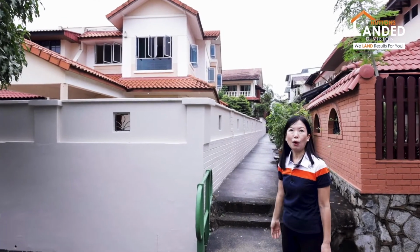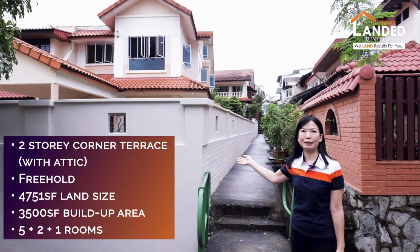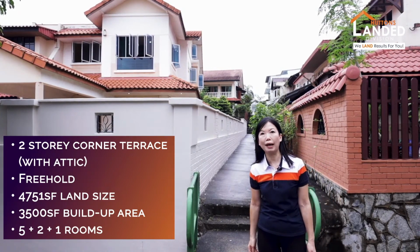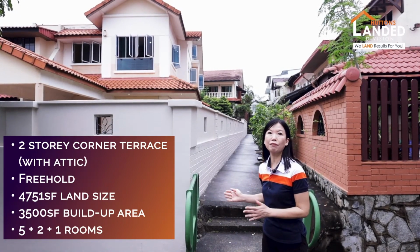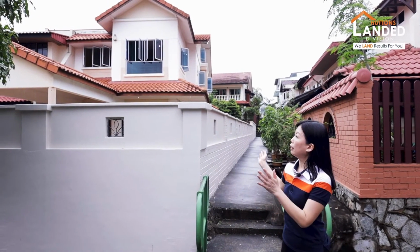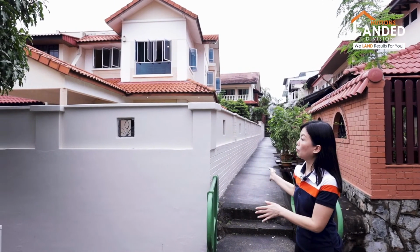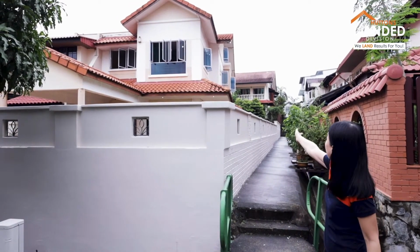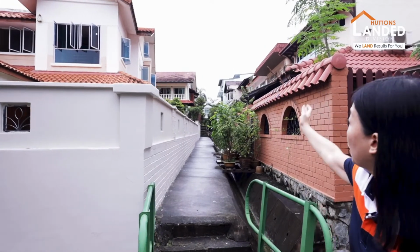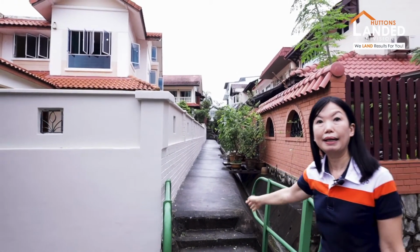This is a 2-story corner terrace with attic that sits on 4,751 square feet of freehold land and approximately 3,500 square feet of built-up area. This huge corner plot actually provides lots of privacy because this 33 meters long side boundary wall is not attached to any neighbor and has a walkway beside it.